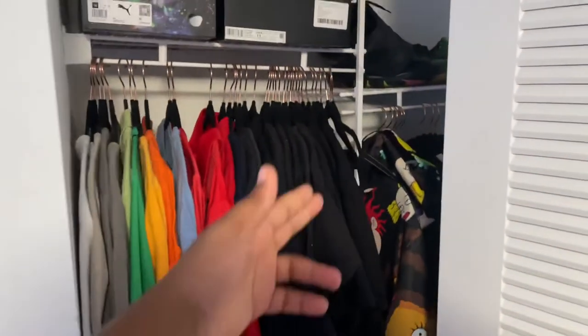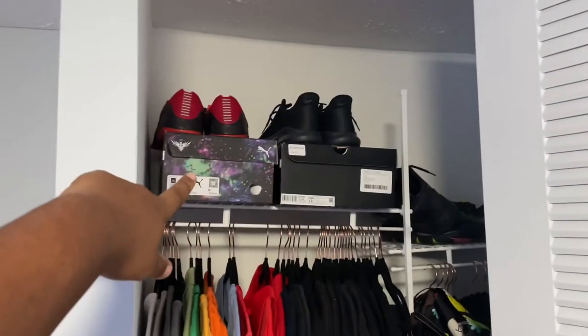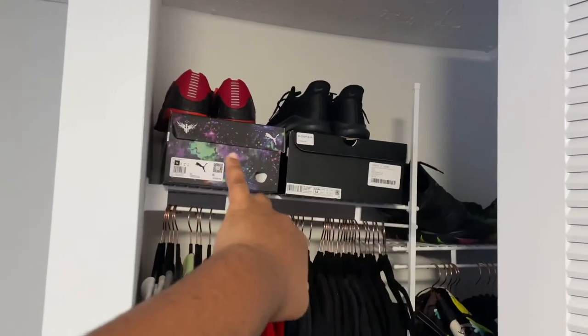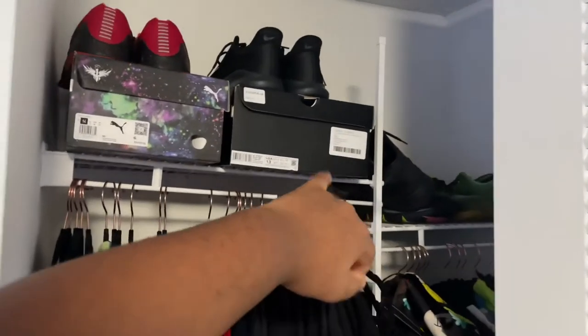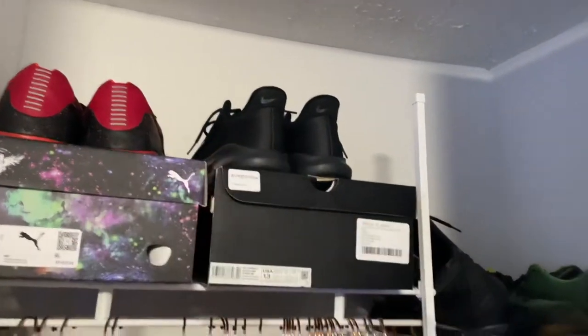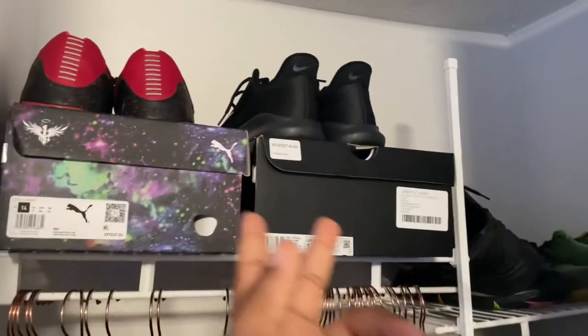But then we got a closet. I wear a lot of black. Not even right front, I wear a lot of black. These are my shoes. I just got the MB1s, LaMelo Ball's first shoes from Puma. Then I got some Jordans right here. These are all doo-doo shoes. I barely go out, so my shoe game is meh.